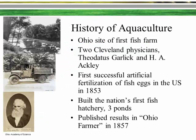History tells us that Ohio was the site of the first fish farm in the United States. There were actually 2 Cleveland physicians, Theodotus Garlick and H.A. Ackley, who were plastic surgeons by trade, but had a hobby of raising fish on the side. They completed the first successful artificial fertilization of fish eggs in the U.S. in 1853.